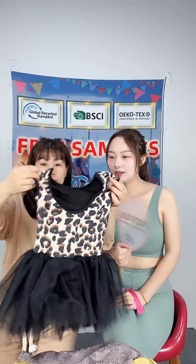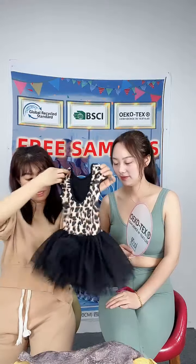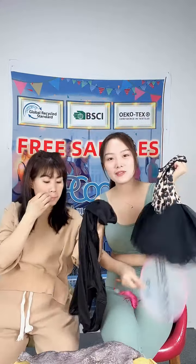Inside, yes, we put the inner lining. So the lining is two layers. And you can change to different patterns, different colors. We also have over 100 colors of mesh, so don't worry, we will match the color very well.